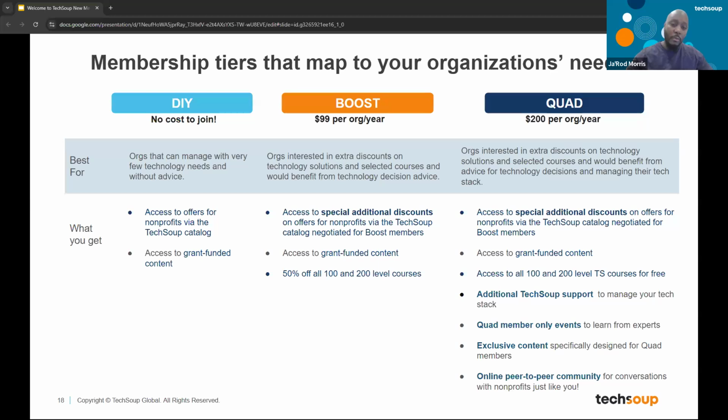And so on the whole, that is the Boost membership program. And we're continuing to explore ways to add more value to that particular experience.